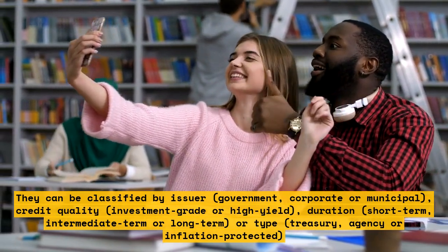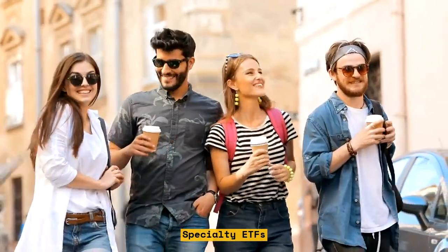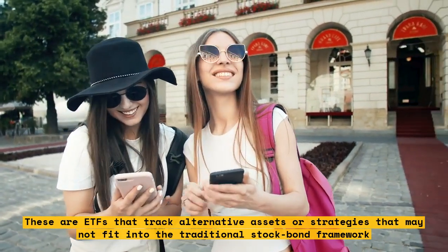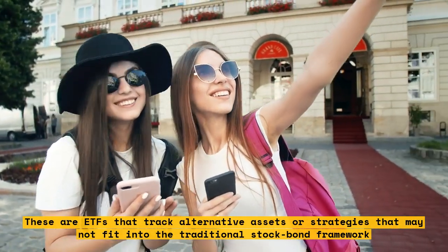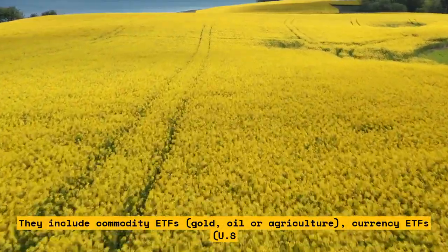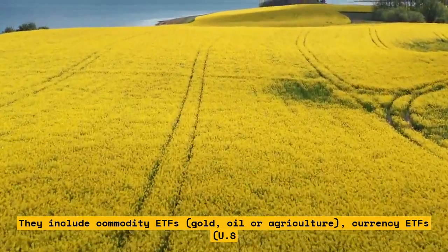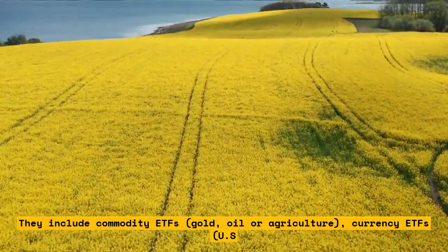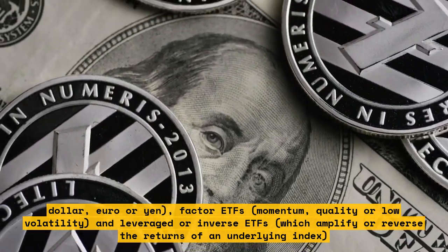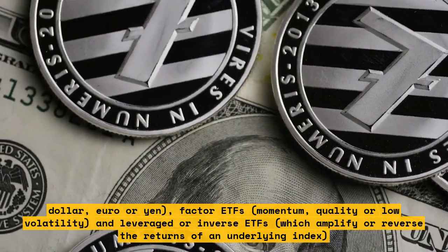Specialty ETFs. These are ETFs that track alternative assets or strategies that may not fit into the traditional stock-bond framework. They include commodity ETFs, gold, oil or agriculture, currency ETFs, U.S. dollar, euro or yen, factor ETFs, momentum, quality or low volatility, and leveraged or inverse ETFs, which amplify or reverse the returns of an underlying index.